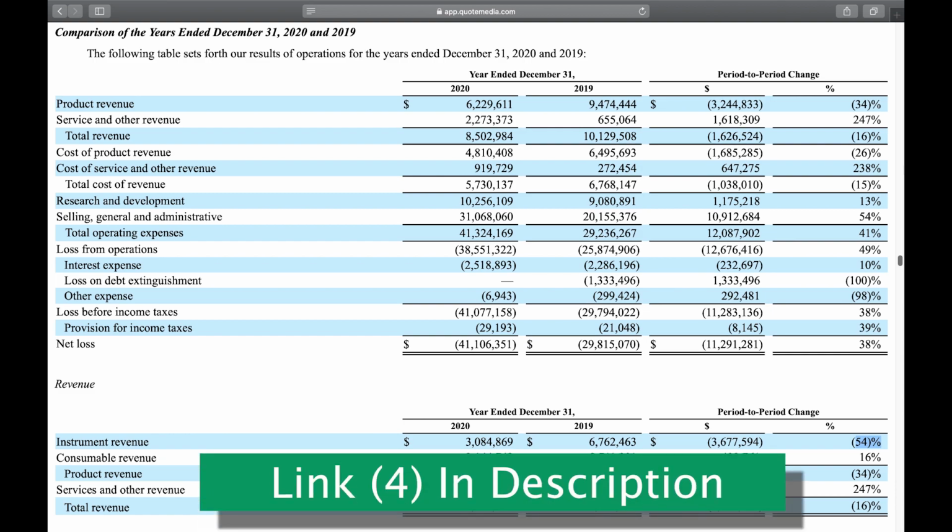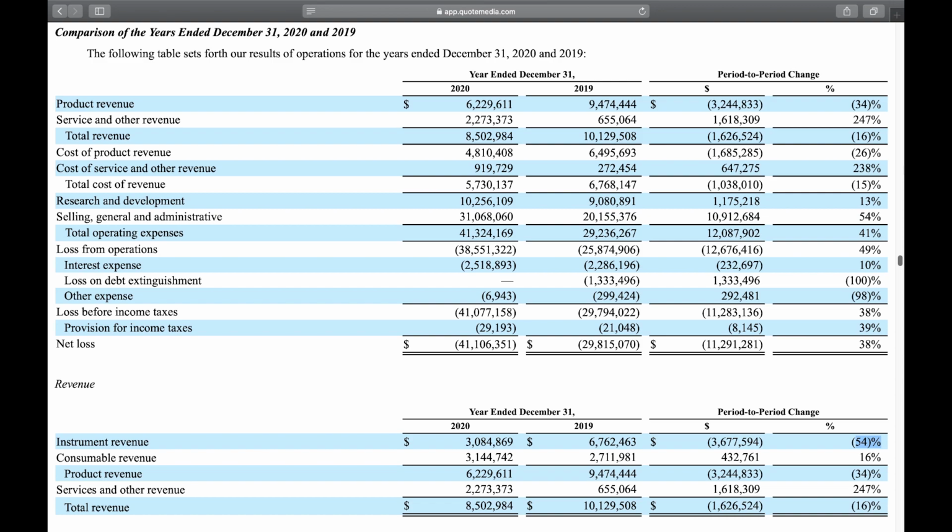So here we are in the Bionano Genomics earnings report, and my first impressions of the earnings report are not good. If we look at the total revenues, we are seeing that we are dropping total revenues by about 16% year over year. We are seeing fantastic growth in the services, where we're growing around 247% year over year, which is basically the revenues from fixing broken Saphyr machines, but we see honestly disappointing sales of the Saphyr instrument year over year, off 54%. So to me, that is really concerning and immediately turns me away from investing in Bionano.